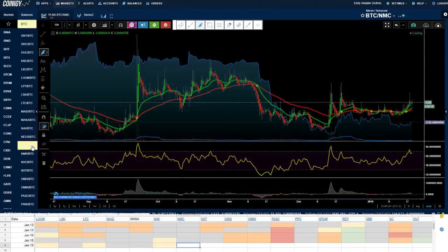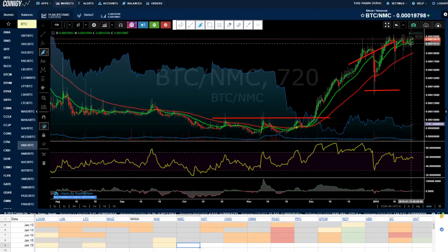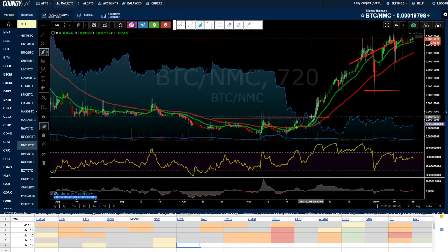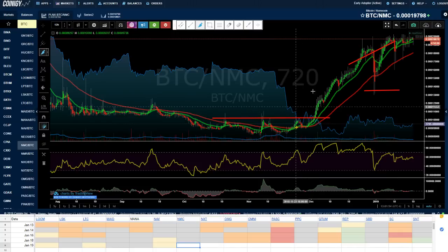Namecoin. I can't believe Namecoin is still going higher. It's okay. Now it looks like it's topping. All right. So if I had any Namecoin, I'd be looking to redistribute it to something else that's making a bottom formation. This did really fantastic. I'm going to put this as a near fail, because pretty soon it's going to be a fail. It's going to be a sell signal.